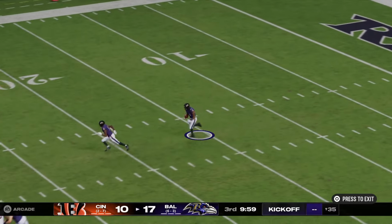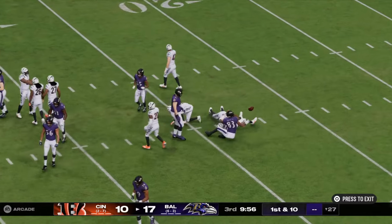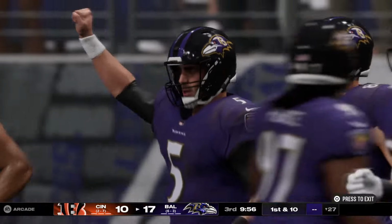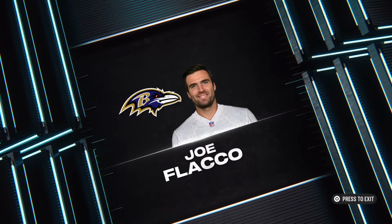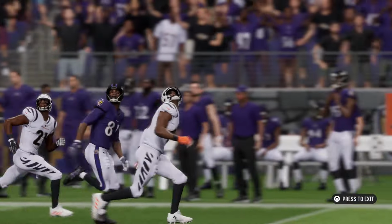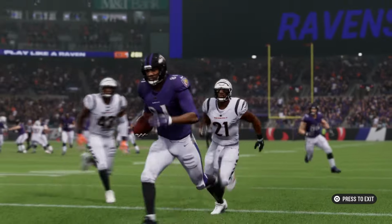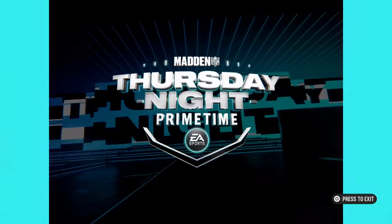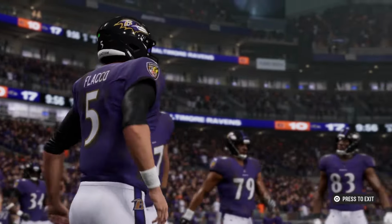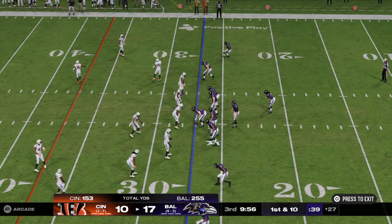Here comes a return from the 5. And he'll be brought down past the 25. Decent field position to start this drive. The offense headed back out, captained, of course, by their quarterback. And he has been in control of this offense. Want to run you through some of the action from earlier on. You've got the 2 touchdown passes, over 200 passing yards. He has been excellent all game long.